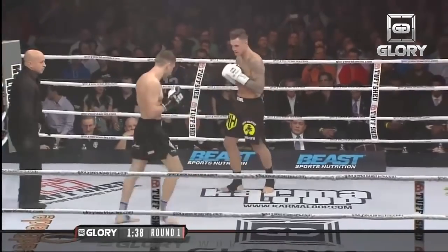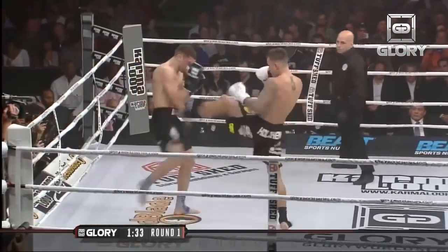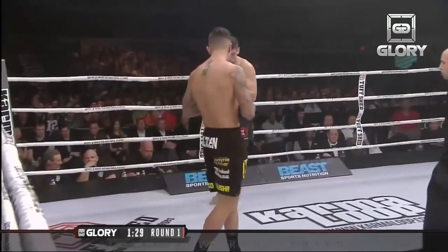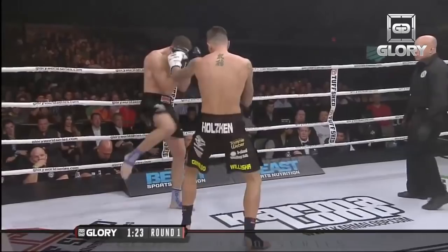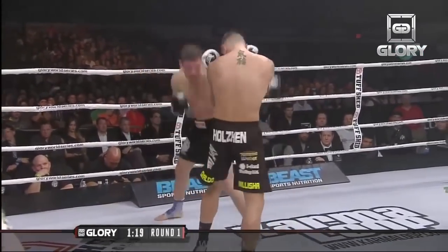Ooh, short left uppercut on the inside by Stetcuerenko. Okay, that kick he just threw, that outside stomp kick to the thigh, it's a unique kick. The only person I ever saw throw that was Maurice Smith about 15 years ago, actually. Very technical for Holzken so far. Right hook on the outside.